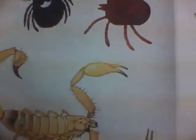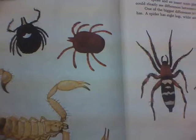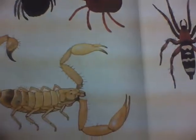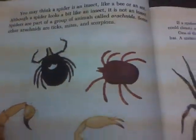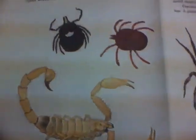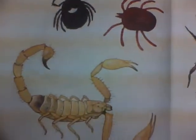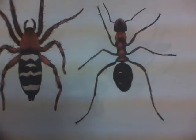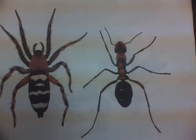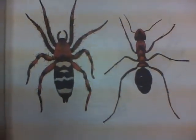You may think a spider is an insect like a bee or an ant. Although a spider looks a bit like an insect, it is not an insect at all. Spiders are part of a group of animals called arachnids. Some other arachnids include ticks, mites, and scorpions. If a spider and an insect were placed side by side, you could clearly see differences between the two. One of the biggest differences is the number of legs each has. A spider has 8 legs, while an insect has only 6.